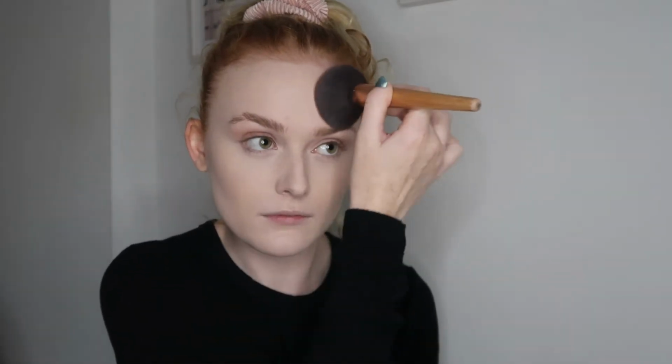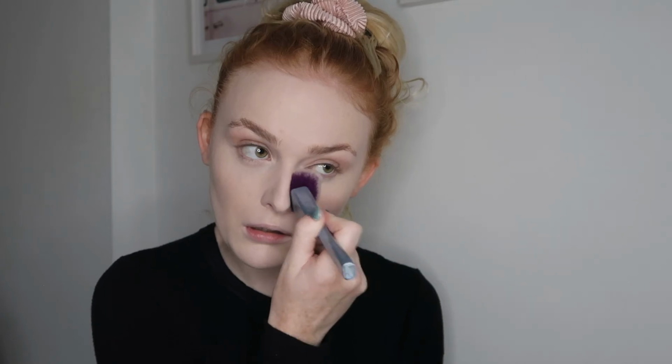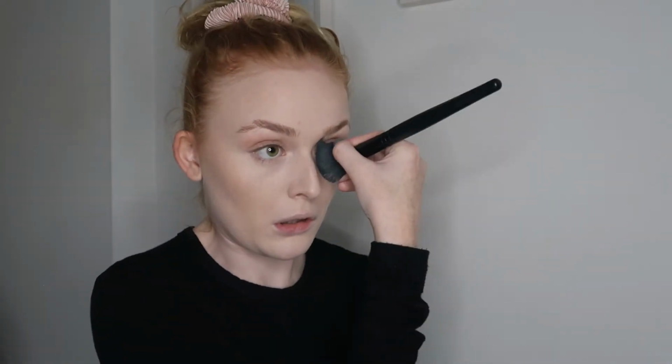Once again, going in with my Revolution Matte Base Powder all over my face. Then going in again with my MUA bronzer, just defining my cheekbones, jawline, and taking it up to my forehead, temples as well. I love contouring my nose with this brush too. It is absolutely amazing.